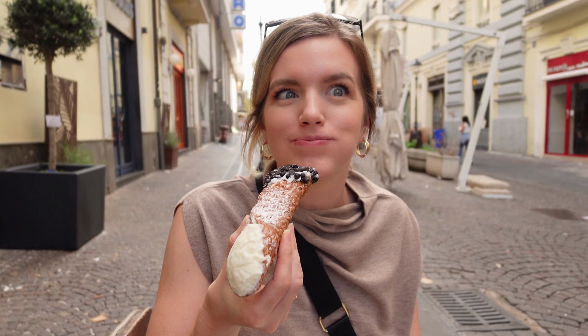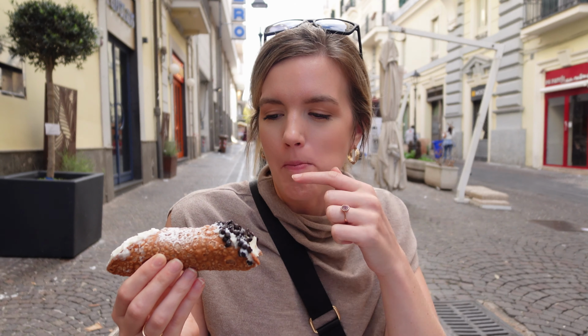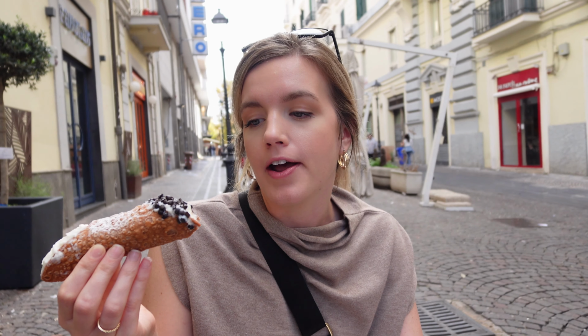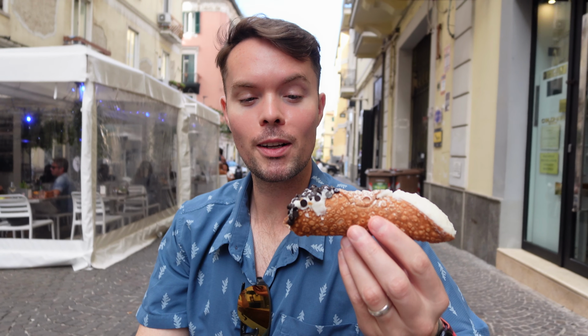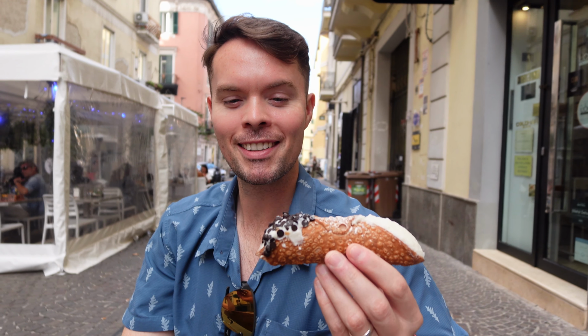Get it. Get it, girl. That is the best. It's so creamy. And the pastry is so crunchy. They just blend so well together. It's like an ice cream. It's almost like a waffle cone. The cream's cold right now, yeah. That is great. I'm gonna have to save this one. It's feeling like work. The struggle's real over here. Just take a bite. We'll save it for later.